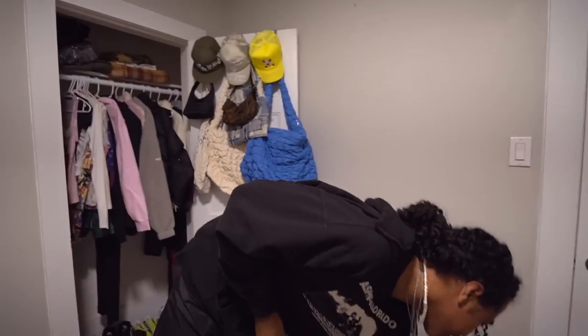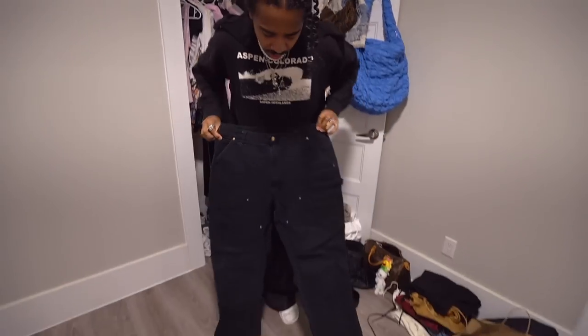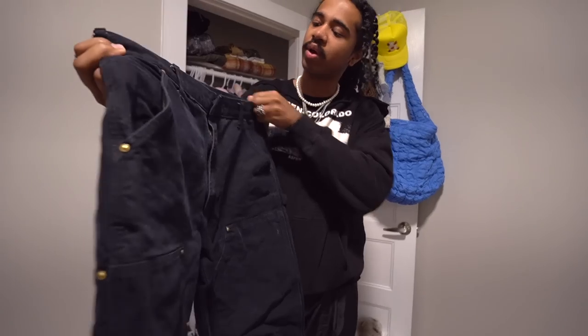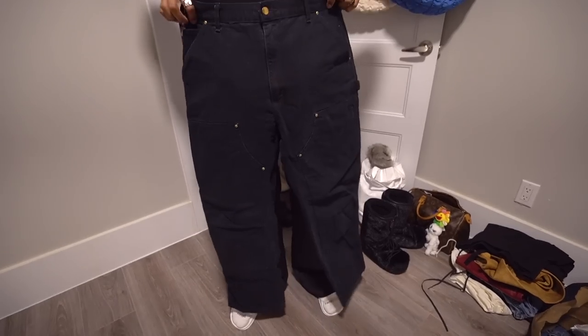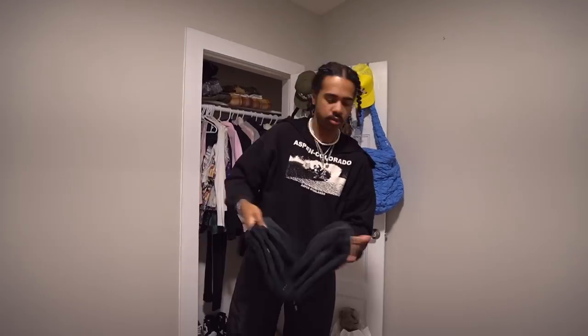But this is what I got from Palmo Goods. This is the first item, just some double knee Carhartt pants. I've been wanting a baggy pair of these, and it's been hard to find one that fits perfectly. This is like 36 length, so I like them to stack a lot, and like a 33 or a 32 waist. So they're baggy, little mid to low waisted action, good wash, fit perfectly, really nice.